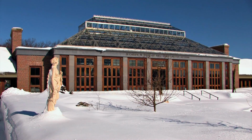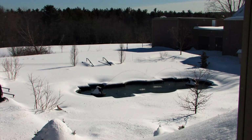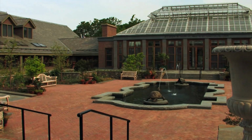An outdoor showpiece from the windows on 3 sides sits our winter garden. Like it or not, winters are very long in New England. They are not 3 months. They're more like 6 months. The winter garden shows people how a landscape can be created that is as beautiful in the dead of winter as it is in the peak of summer.